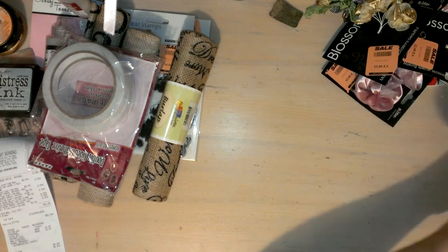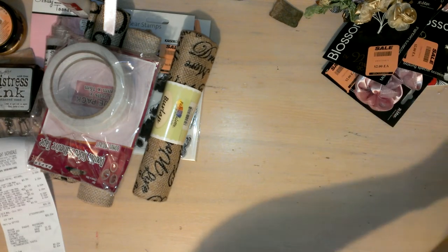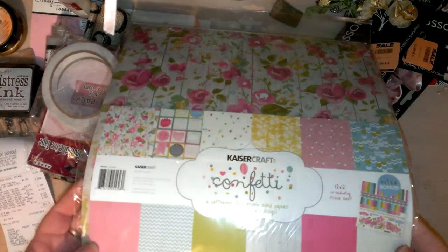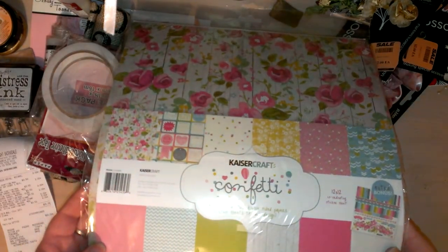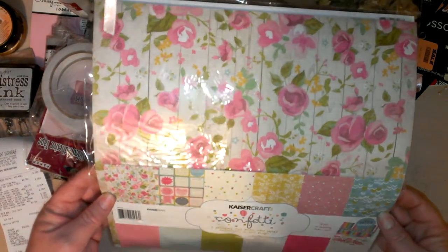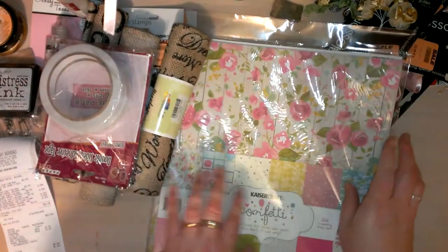That's okay. All right. And, of course, tape, double-sided tape, the big, the half-inch one. And paper pack, which I thought was really, really cute. These ones are the confetti. Kaiser Craft. Really sweet paper.